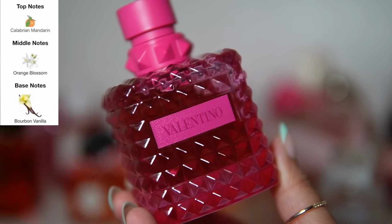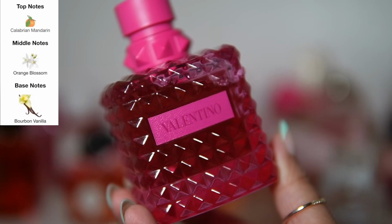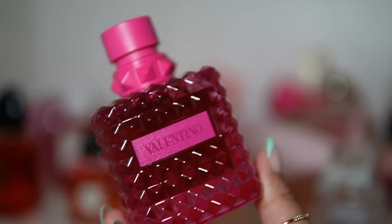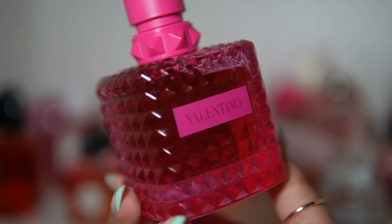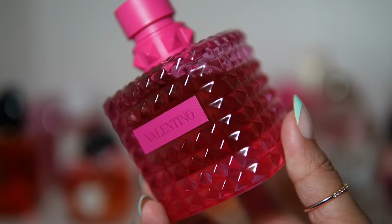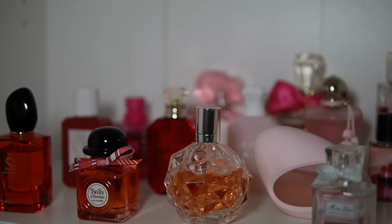And this one worked for me so much better than the original Donna Born in Roma. It doesn't have that scratchy, weird vibe that I get from that one. And I really love this one. I wish that they would either bring it back somehow, or I don't know. It's just a very nice scent, but I can't talk too much about it because you really can't find it anywhere anymore.